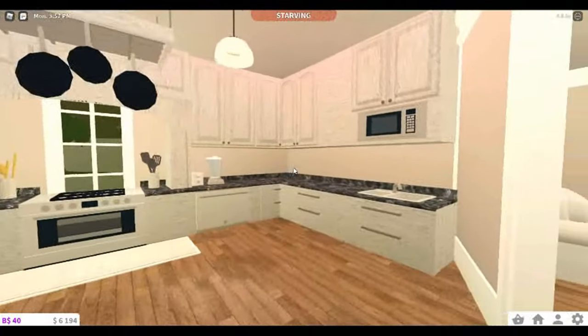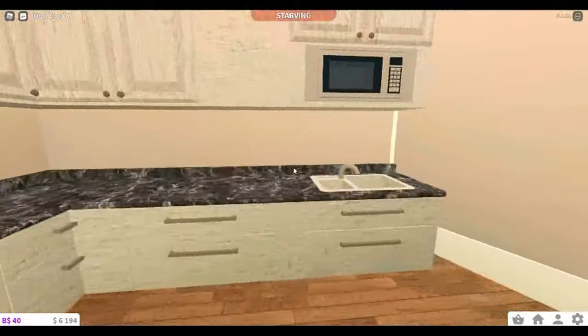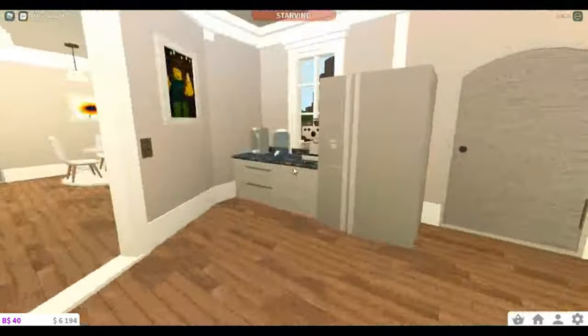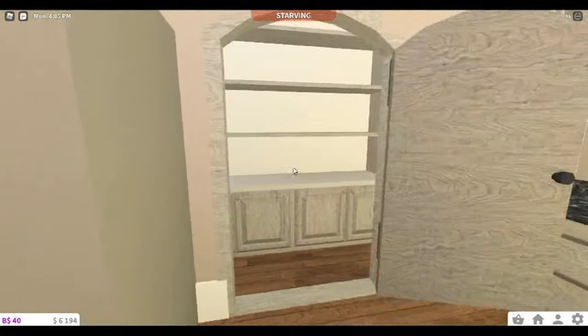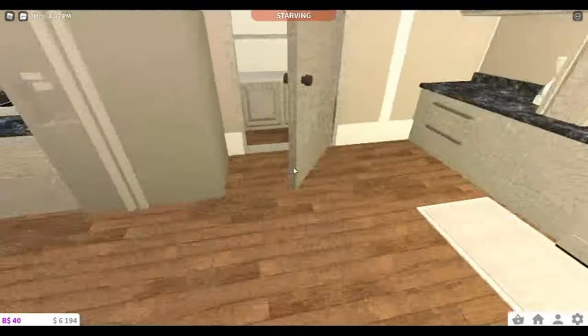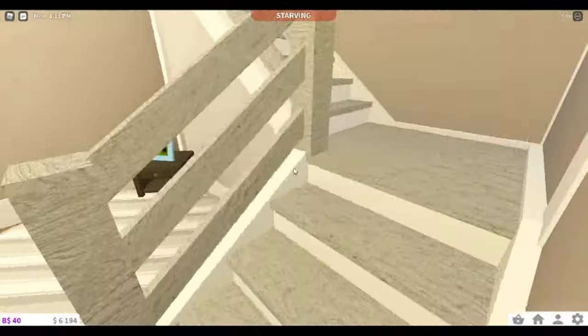This is like my favorite part of the house. We've got some pretty cool appliances. You know, we got a sink, we got a fridge, and then we got more appliances. Then we have a pantry where you can put different types of stuff you need for the kitchen in here, like plates and stuff. Now we're just gonna go upstairs.